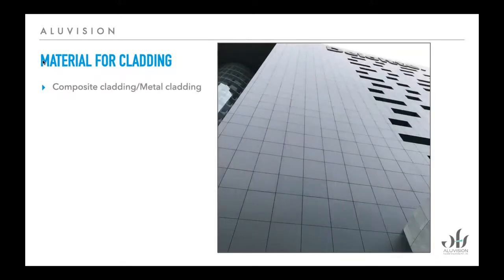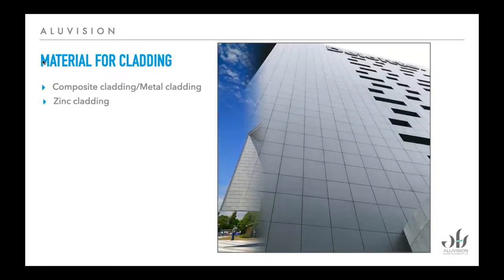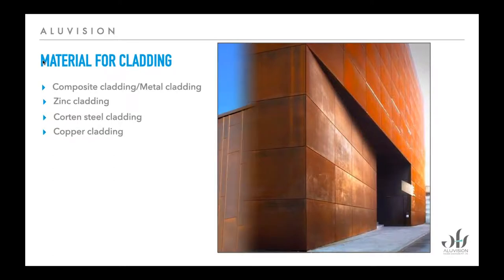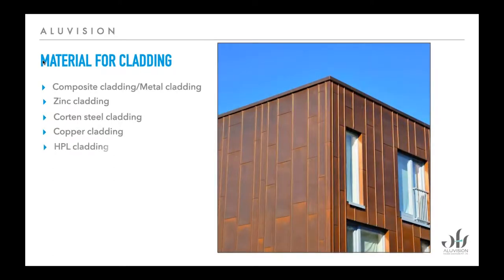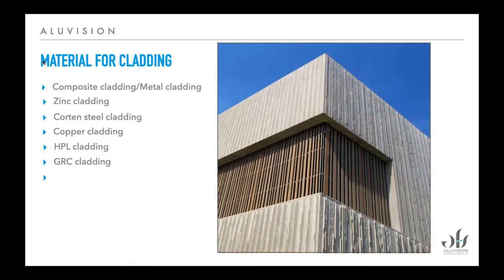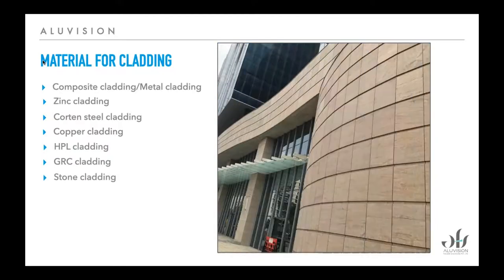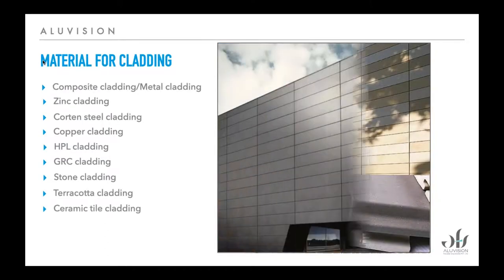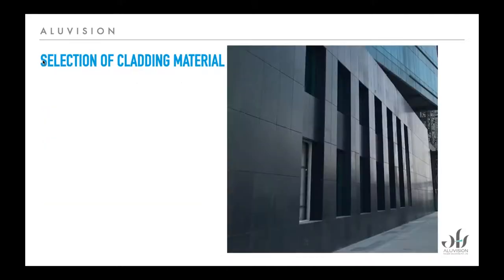Moving ahead, for the cladding material, we have a variety of materials, such as composite cladding or metal cladding. In metal cladding, there are many materials, like zinc. We have coated steel cladding and copper cladding. We can do HPL cladding, GRC or GFRP. Stone claddings are there. Then terracotta claddings are available, and ceramic tile claddings are available. So there is a variety of claddings available when we are doing the rainscreen facade.